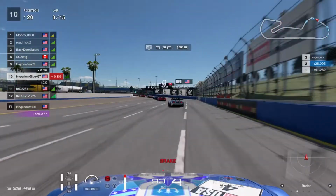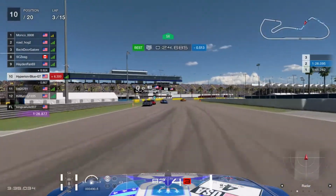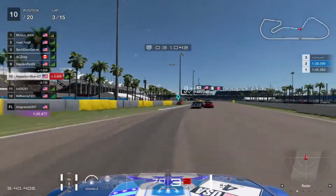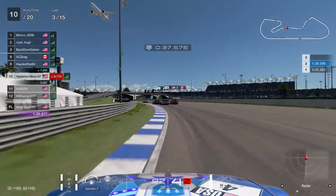And looks like Monco 0008 is now coming in. So it looks like this one might have Monco in the lead. I hope Road_Hog2 can catch up. He could probably be back in first place in no time. It looks like one driver is coming off the track and goes right back in.